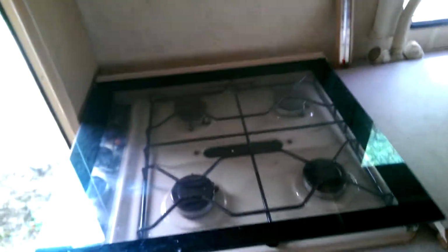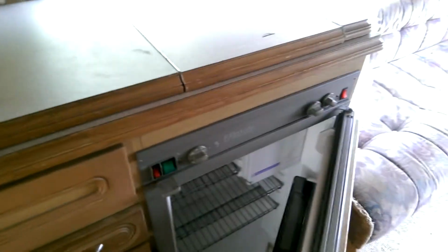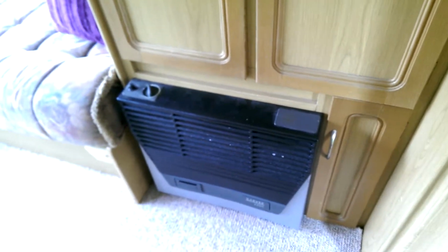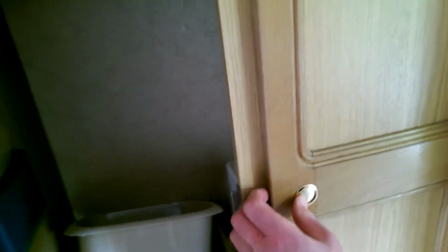It's got a gas cooker that works. Fridge needs a good clean, which I'll try and do. That all works. The gas heater, yeah, it's a bit temperamental to switch on. There's a knack to it, but that works as well. Got some storage in here, decent sized storage. There's a microwave. I'm happy to throw that in.